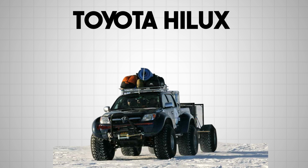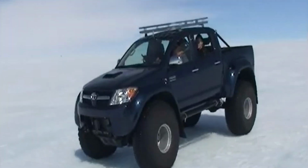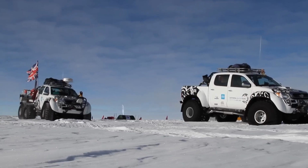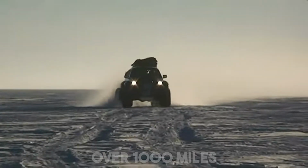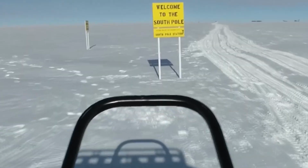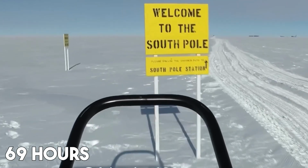The vehicle, a heavily modified Toyota Hilux, outfitted with rubber tracks, Arctic survival gear, and powered by biodiesel for a low carbon footprint. The distance traveled? Over 1,000 miles, from the Patriot Hills to the South Pole in just 69 hours.